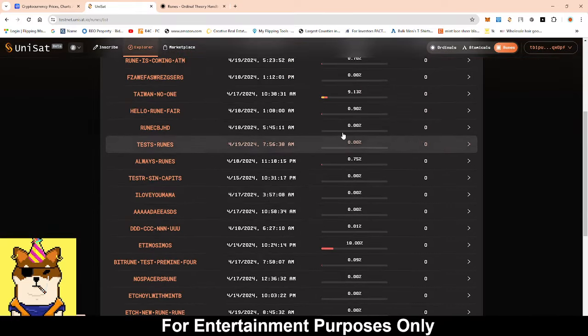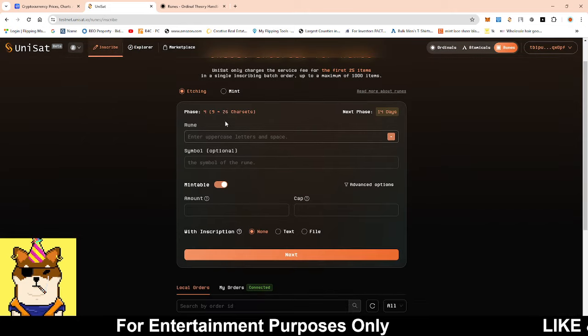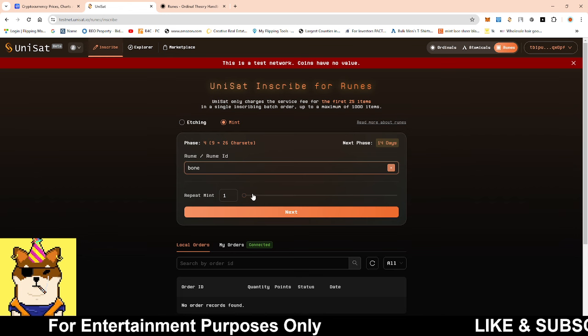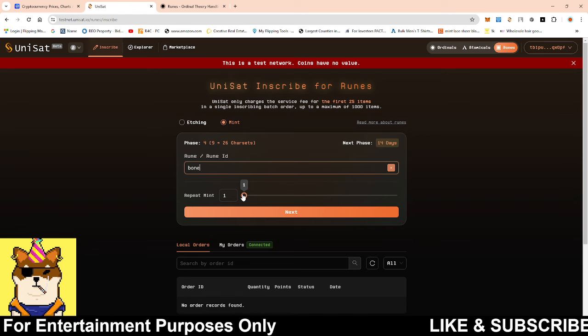Now, once you finish minting your token, and again, it shows you how to do it right here. Mint, you put whatever you want to do. We'll put Bone.